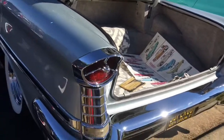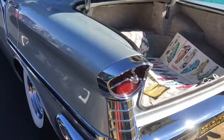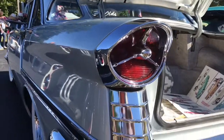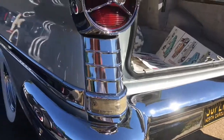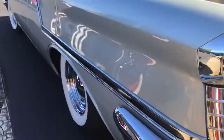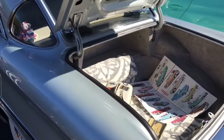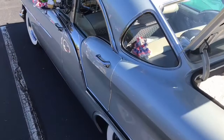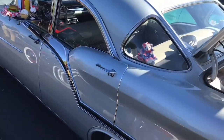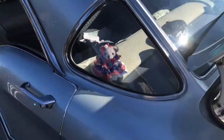Get you a look at the tail end of it here. Check that out, folks. That is beautiful. Holy cow. Almost like it's brand new. This car had 28,000 miles when you got it? 5 years ago. Okay, 5 years ago, folks. 28,000 mile car. Very nice. I like this little window cut out here. That is nice.